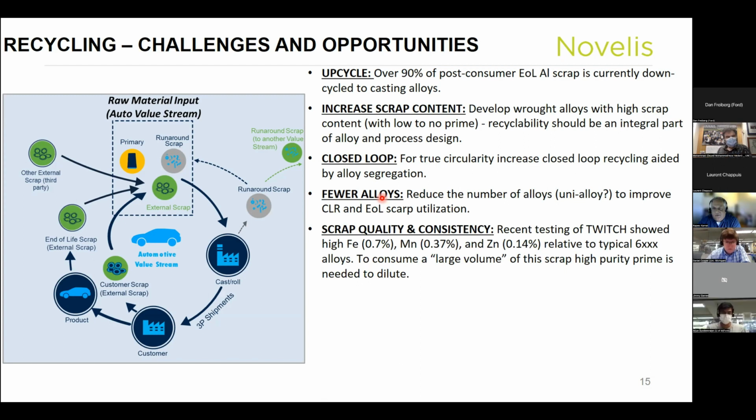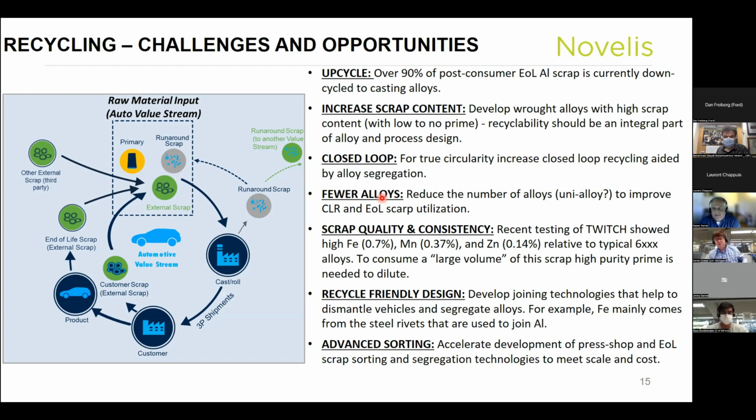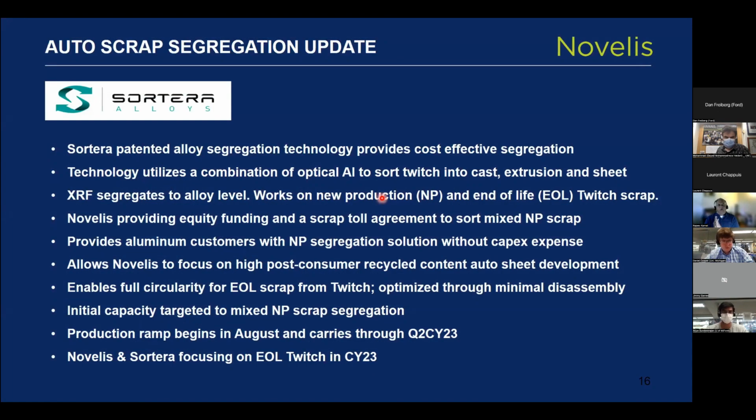We really have to be aware of the scrap quality and consistency. For example, recently, we ended up with a twitch analysis that had 0.7 iron, which is very high, and we would need a lot of primary to dilute it. But that contamination comes from, as we heard previously, rivets as well as parts. I think I mentioned this already. We have to have recycle-friendly design, and advanced sorting is something very important given the projections for the end-of-life scrap that's coming. And last but not least is really having a life cycle analysis versus manufacturing. So not just looking at the manufacturing, but the product use cycle as well. And I'm going to end here. I'm not going to go through this, but we are partnering with Sortera.